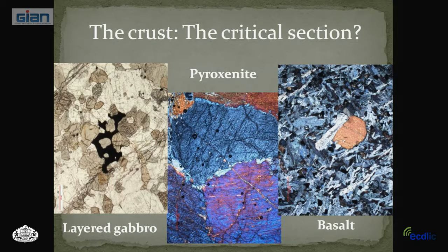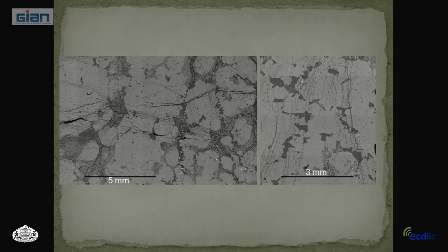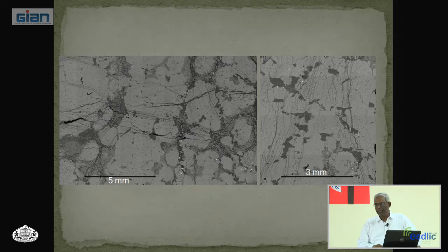We also have the third variety, which is a layered gabbro and a pyroxenite, but we are still classifying its true identity. So again, the problem was getting fresh samples. Most of these are serpentinized. We have a set of six good gabbros that we can use for geochemistry, and we have done that. And they show typical cumulate textures, mostly adcumulate.